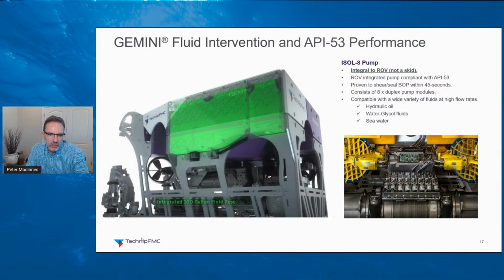You'll notice one thing that we haven't talked about with Gemini is additional skids. Additional skids have been commonplace in the ROV industry for decades. What does that mean? Skids are generally an additional piece of equipment that is either attached to the underside of the vehicle or the aft of the vehicle, sometimes even the sides, but mostly they are underslung beneath the vehicle. And adding those skids, which generally carry fluids or carry pumping systems or other tooling or tooling baskets to maybe try and carry some more tools to the worksite, that takes time.